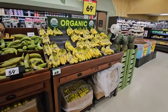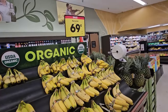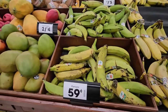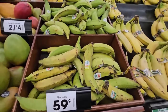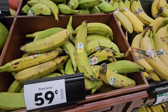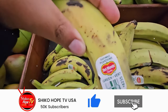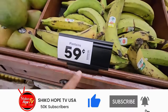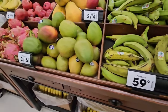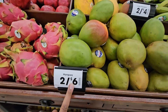And then kuna banana. It's organic. Per pound is going for 69 cents. Guys, na wabiaga mukikula matoke Kenya. One ni matoke yenye tunabai hapa. High taste kama ya home. Hii ni ya Guatemala. This is imported from Guatemala. And per pound, ama ni per each. It's going for 59 cents. Maebe, we have mangoes. Two of these going for $6.